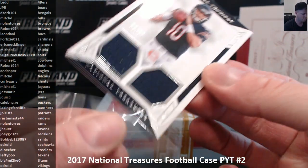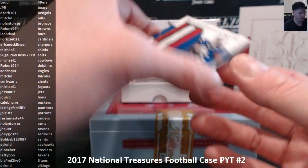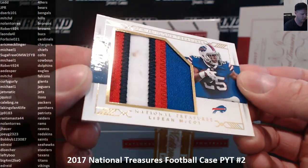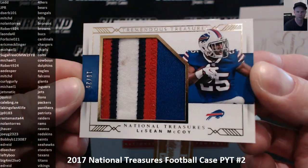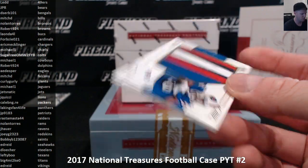JPR. Jumbo patch with some stank on it. Shady McCoy, we know that's game used. Pulled one earlier. 10 of 25. Shady McCoy of the Bills and Mitch D. Game used.